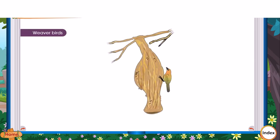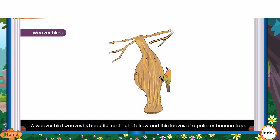Weaver birds. A weaver bird weaves its beautiful nest out of straw and thin leaves of a palm or banana tree. The bird enters its home through a funnel-like tube which hangs below the nest. The upper part of the nest has a room where the eggs remain safe even if the nest swings in the breeze.